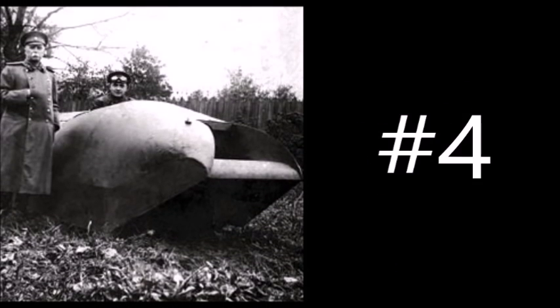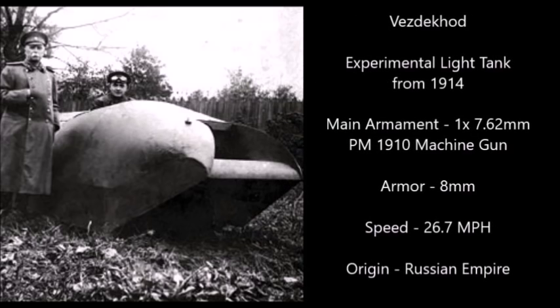Number 4. The Russian Vestik Hud tank of 1914. The Vestik Hud was an experimental light tank designed in 1914. Keep in mind, this was the first Russian tank to actually be built. There was one before this that was designed called the Medeliev tank, but the Vestik Hud came first.